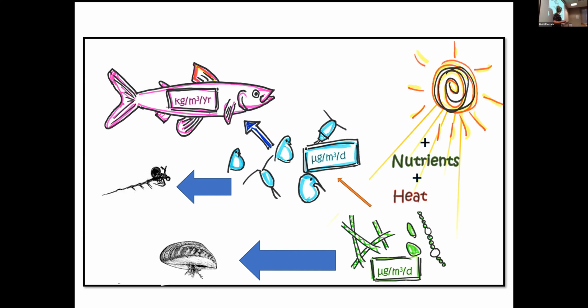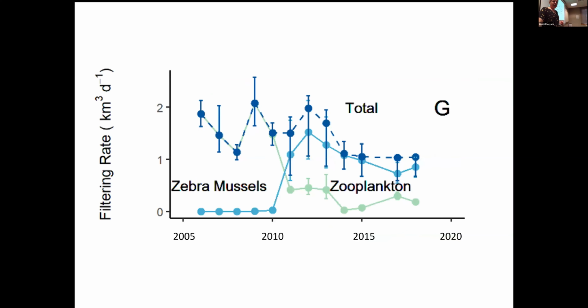And so the link between algae and our native zooplankton has really decreased because the amount of zooplankton has decreased. These two groups of organisms do kind of the same job, right? They eat algae, and they're both filter feeders of a sort. And so really they're in competition with each other. And what we found was that the decrease in filtering from the native zooplankton was taken up by the zebra mussels. So they basically filled that ecological role.